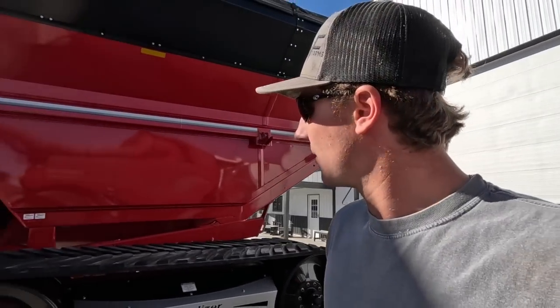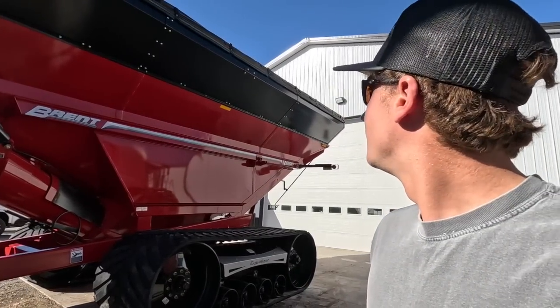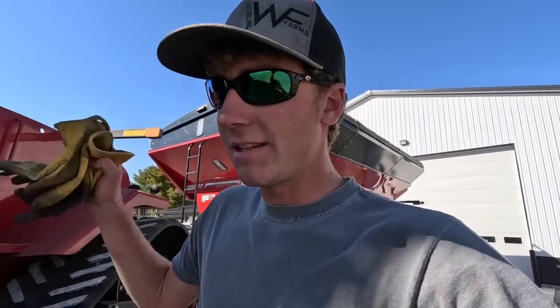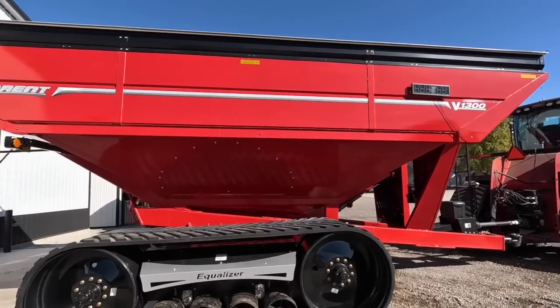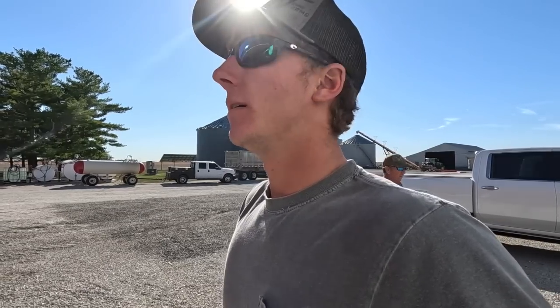Man, this thing cleaned up good. Holy cow, that thing looks sharp. Let me take you around to the other side. It's got the sun beating on it. Somebody did a good job cleaning this thing. Yeah, looks nice. Hold her up, back her in. Let's get her unhooked.